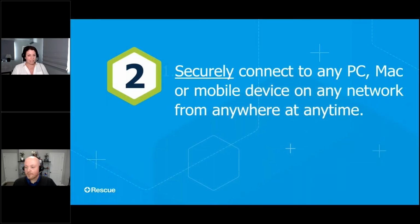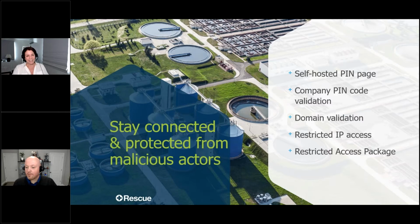Okay, our next thing to consider, our next evaluation is securely connecting to any PC, Mac, or mobile device on any network from anywhere at any time. So, our data showed that secure connections are the number one objective of customer support leaders to deliver on their CX and faster resolution goals. Chris, I know this is the secret sauce of Rescue, so walk us through it. Yeah, it certainly is. And Rescue is very flexible in a number of ways.